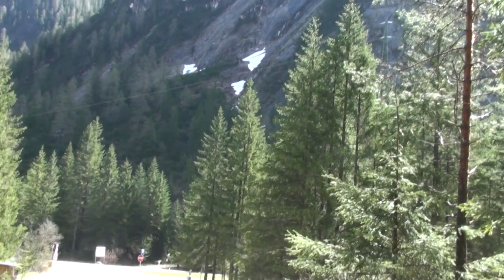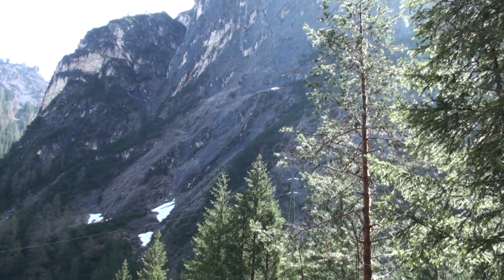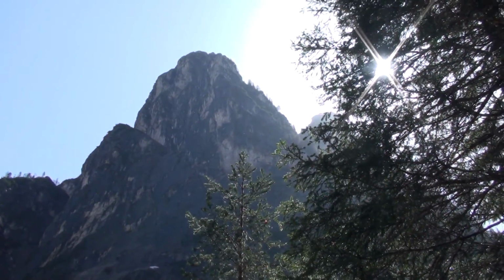Well, these soldiers certainly have a rather dramatic place to be having as their final resting place, surrounded by these high mountains all around.